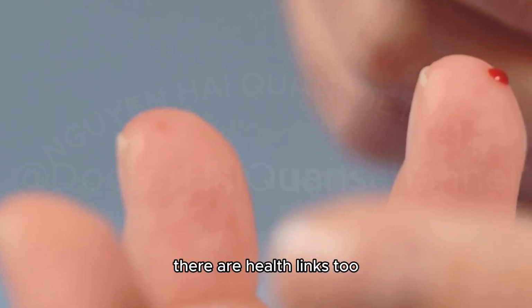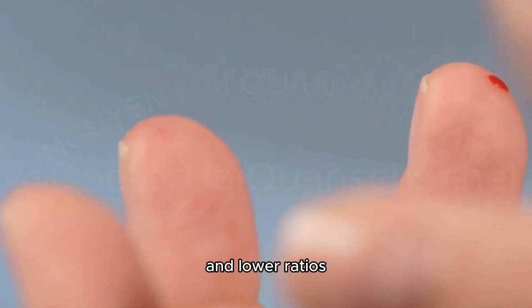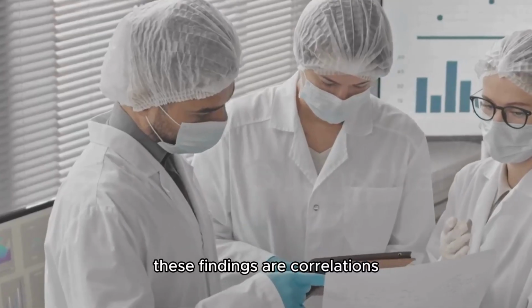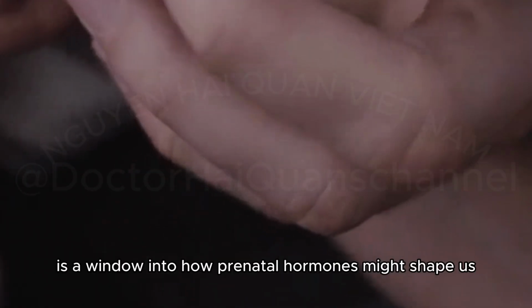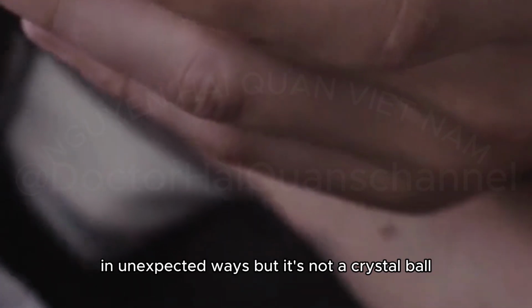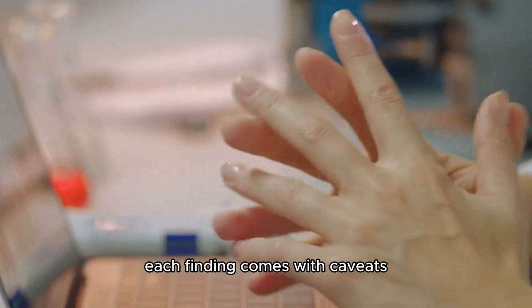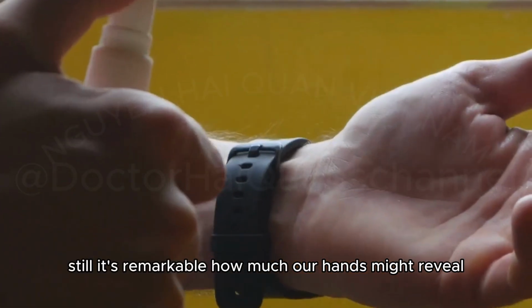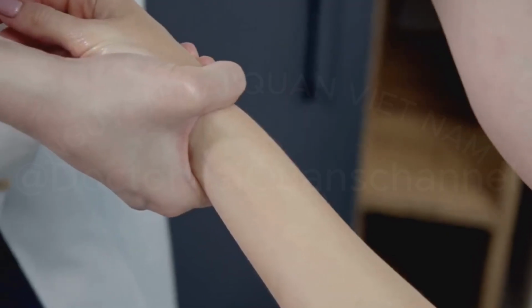There are health links too. Higher ratios may mean a lower pain threshold, and lower ratios in men have been linked to a lower risk of heart attack. These findings are correlations, not certainties, and many are still debated. The 2D4D ratio is a window into how prenatal hormones might shape us in unexpected ways. But it's not a crystal ball. Each finding comes with caveats and requires more research. Still, it's remarkable how much our hands might reveal. Science is still unraveling the story.